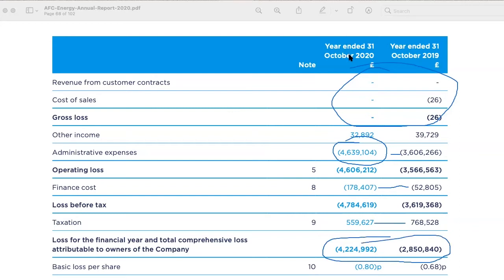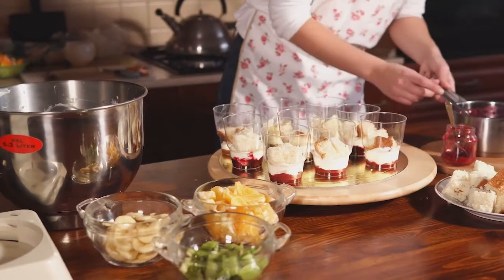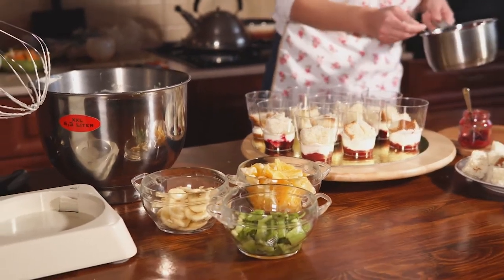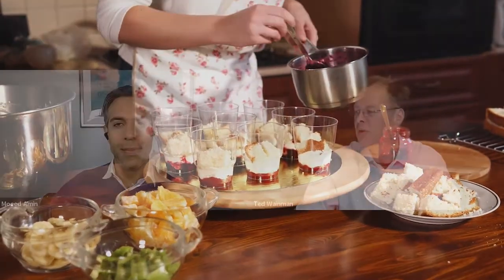So why are they not booking any revenue? You'd have thought that if you start making jam on mum's kitchen table, the first thing you do is make a pot of jam, sell it, see if people like it, and then you make 2 pots, etc., etc. So there's something going on here. So we need to look at the notes, and we're going to go and look at their revenue recognition note.